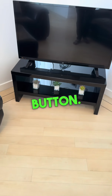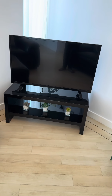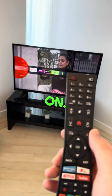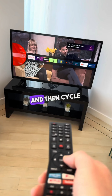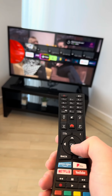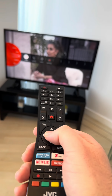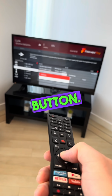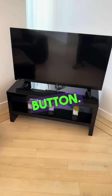We have a smart TV in the property. Just press the on button. When the TV comes on, you can just use these wee arrows here, press the home button, click and hold it, and then cycle through the smart TV functions, or you can scroll, or you can go over to TV, go to the guide, and then you can select what TV you'd like. Find one that you'd like by scrolling down, and then pressing the OK button and select channel. Then when you're finished, just press the off button.